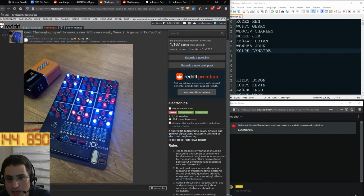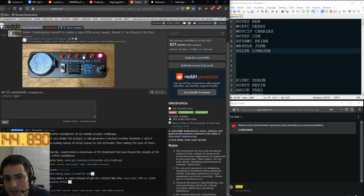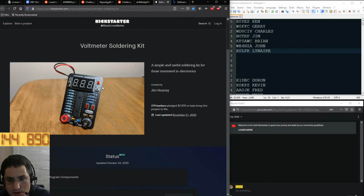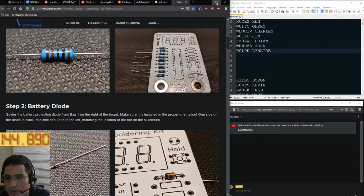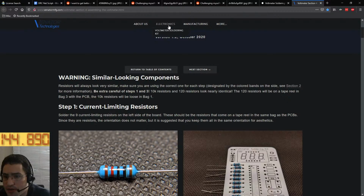Second week, he went into a dice roll or a tic-tac-toe that he made. And third week was a dice soldering kit. So he also over on Kickstarter had a project, the voltmeter soldering kit I had purchased not too long ago, and it has come in. So I am going to go through this and put together this kit here.